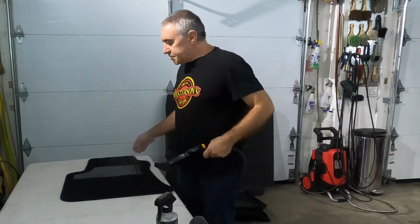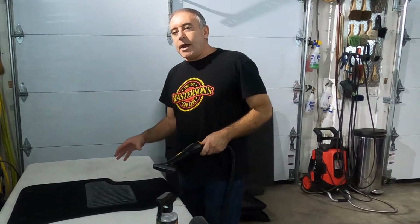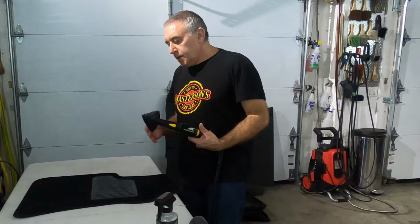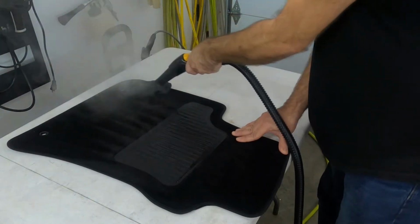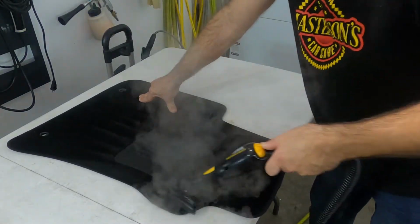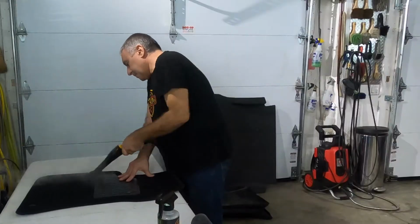The reason I'm using the steamer is that by heating up the chemicals in the mat, it actually helps it clean a lot better. It'll break down anything that might be stuck in there, gum, whatever. You want to go over this mat really well. Take your time. You want to loosen up any grease or oil that might have got into the mat. And like I said before, it's not that dirty.